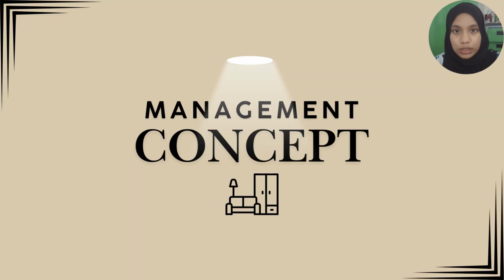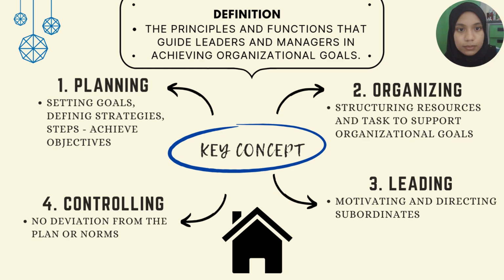So next, we will move on to the management concept. The management concept is basically the principles and functions that guide leaders and managers in achieving organizational goals. Like other companies, NicFirm has four key concepts that apply in the company, which are planning, organizing, leading, and controlling. We will explain how NicFirm applies these key concepts one by one.